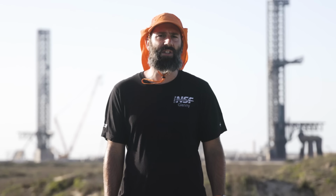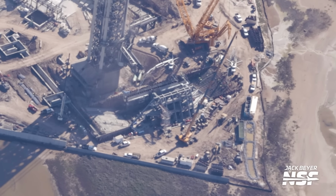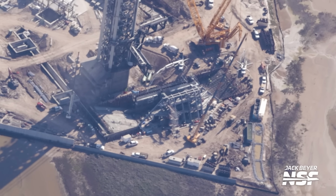Overall, the concrete that you can see here will not be exposed in any shape or form to the fire of 33 Raptor engines. Based on the frames and the points to place the flame bucket along the floor of the trench will seemingly transition to steel plates without exposing any of its concrete. Now let's take a look at the Pad B tank farm.